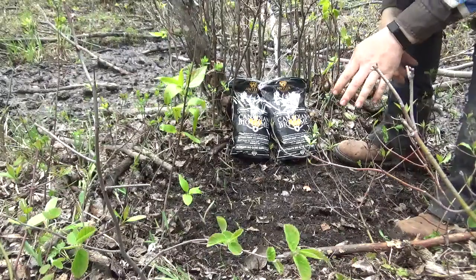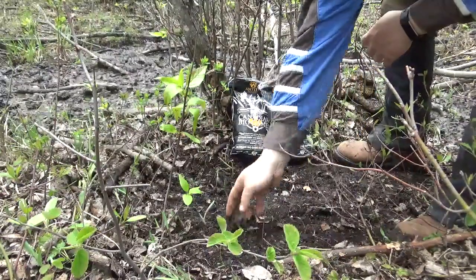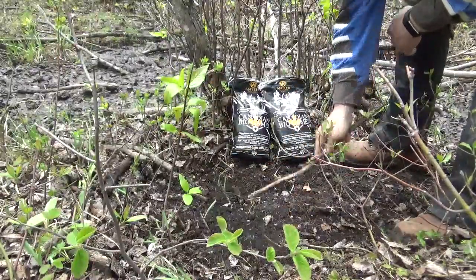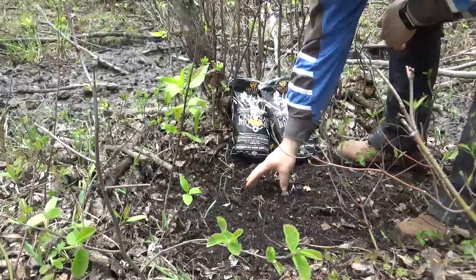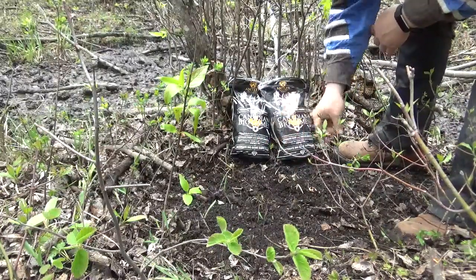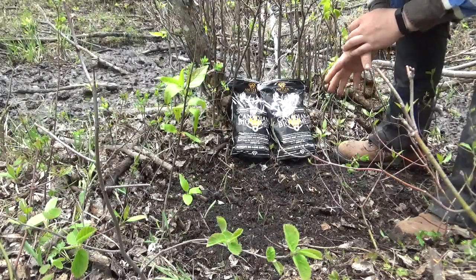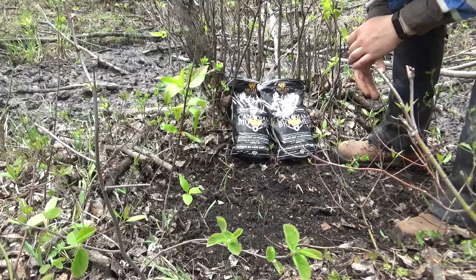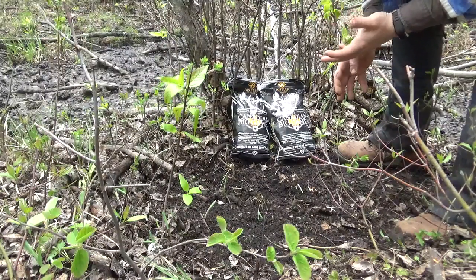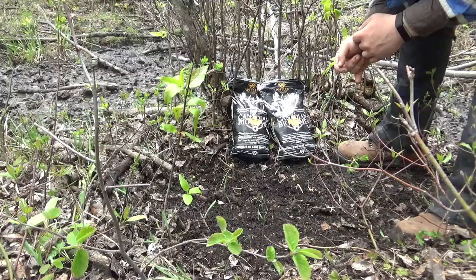Alright, so what I did here is I took all the leaves and stuff. I just scraped them off with a piece of deadfall that's here, and I roughed up the ground a little bit just to expose the wet dark soil here. And then what I'm going to do is take 2 of these bags of trophy mineral mix, and I'm just going to dump them on the ground here. I would wet them down, but right now in the springtime with all the rain that we're supposed to be getting, I'm not going to worry about it too much.